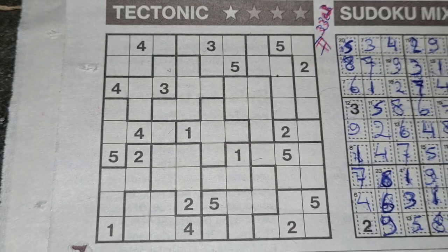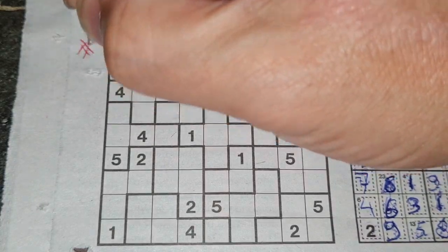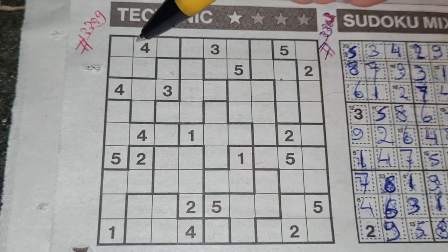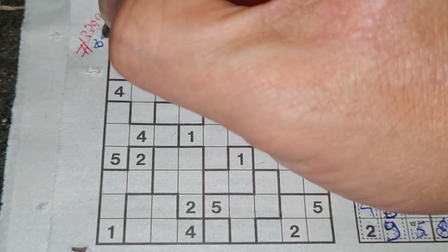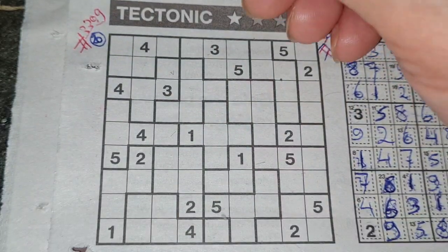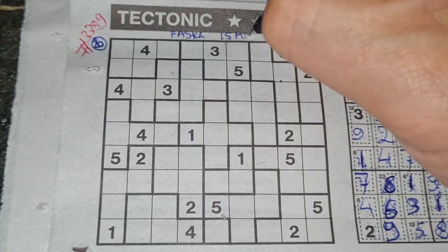One puzzle left, a tectonic one with 1 star, and this will be number 3309. All right, before I start, I always count the printed digits. This one has 20 printed digits. Alright, and for a 1 star puzzle or Sudoku, I need to be faster than 50 minutes. Alright, let me see.